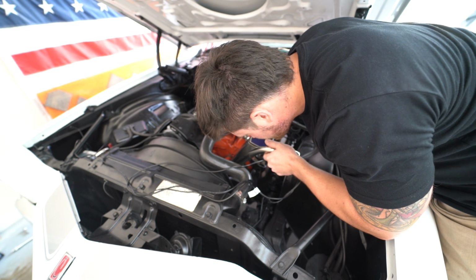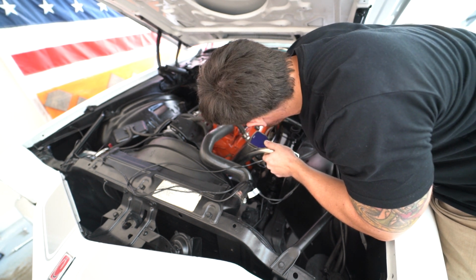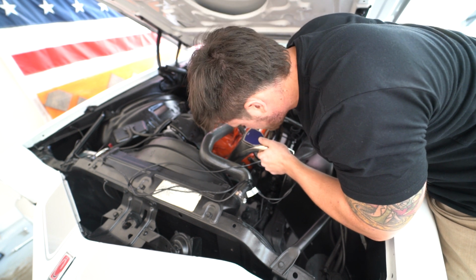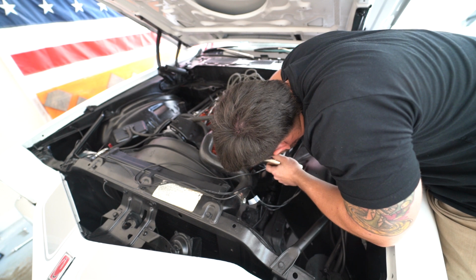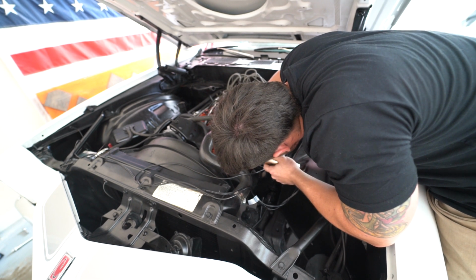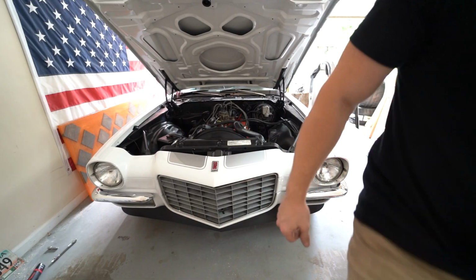After throwing some more timing at it, we got plenty of power. I adjusted it a good bit, and I threw about 10 more degrees of timing at it from where it started. Now we have much better throttle response, it seems to be idling a little bit smoother, it's definitely backfiring a lot less, and I don't think I'm blowing any holes in my pistons anytime soon. While I was at it, I went ahead and removed the splitter that doesn't fit. I think that did it.